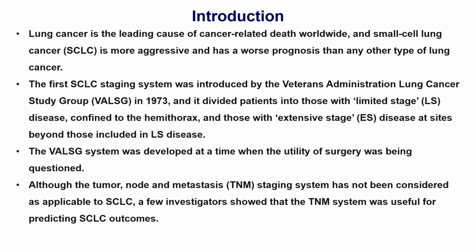The Basel system was developed at a time when the utility of surgery was being questioned. Although the TNM stage has not been considered as applicable to small cell lung cancer patients, a few investigations showed that a TNM stage was useful in predicting small cell lung cancer outcomes.